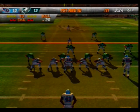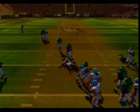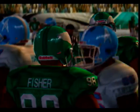The Eagles come out in a dime package. Into the air on first down. Pressure coming. Throwing. He finds his man. Chambers with the reception and a 5-yard gain. 5-yard gain on the play.